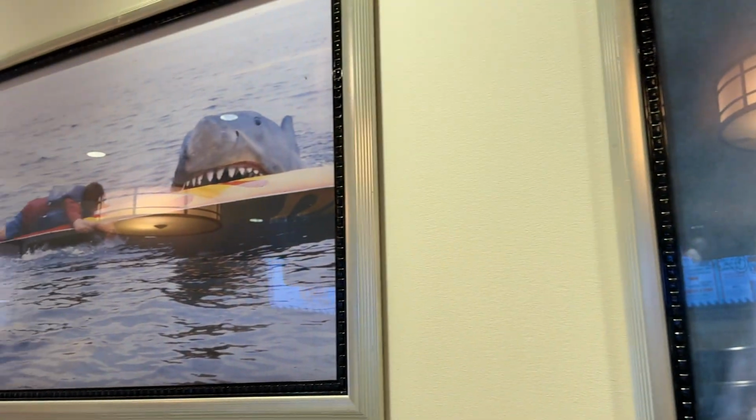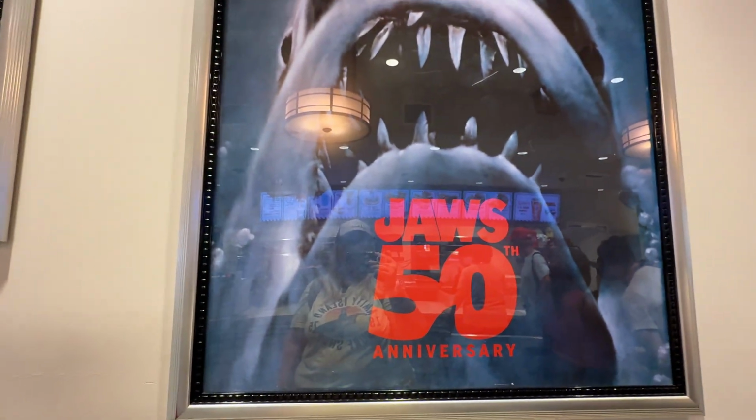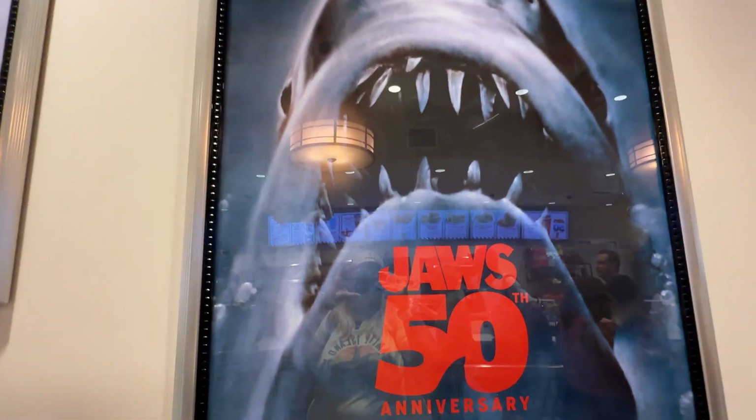Okay, so there's theming inside too. Make sure you check it out. Will you have to come in here? Yeah, you'd have to go in there, whether you're ordering by waiting in line or you pre-ordered on the app, you still have to go inside to pick it up. So when you do that, look up top because they have all kinds of theming. And they had pictures that looked like photographs from the movie, The Orca.